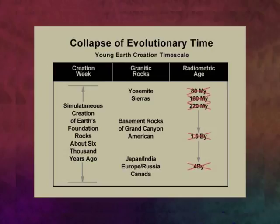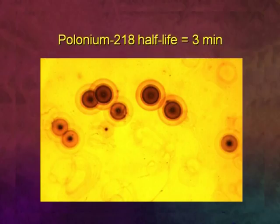You go from the granite there in Yosemite and the Sierras to the basement rocks of the Grand Canyon and to Japan and Europe, Russia, and around the world in Canada. They're all the same. It's all part of the same creation. And we're saying basically the Lord left his fingerprints in the rocks, the foundation rocks that he created, to show us all tonight, to affirm to us that indeed by the word of the Lord were the heavens made, and all the host of them by the breath of his mouth. For he spake, and it was done, and he commanded, and it was, and it did stand fast.